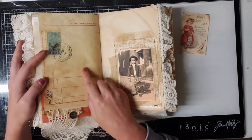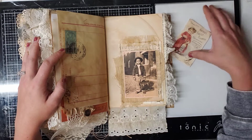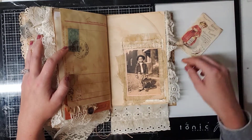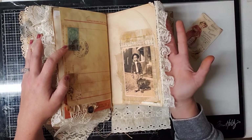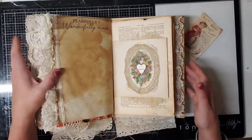Over here is the other side of that French receipt. Here we have a Glassine bag of this adorable little boy. There's nothing in it, but you can put whatever you would like in it, with some vintage lace on the side. Over here is this Fearfully and Wonderfully Made.